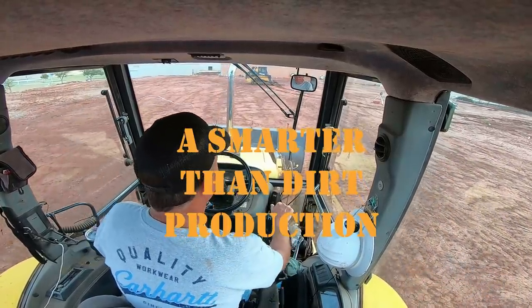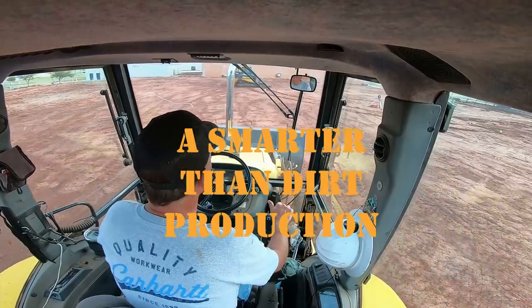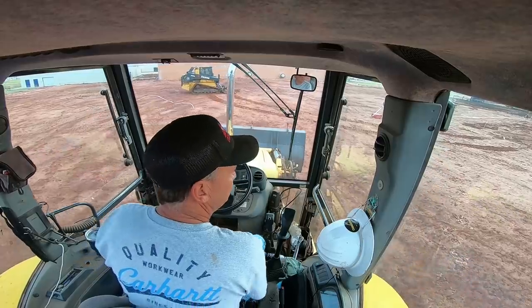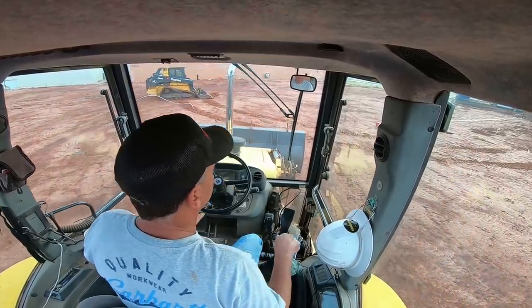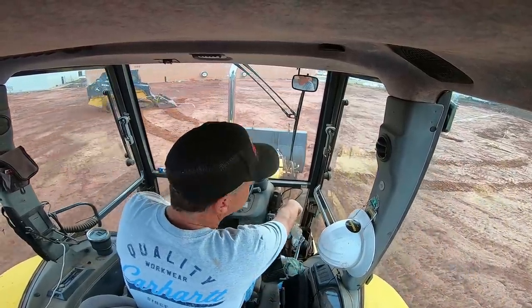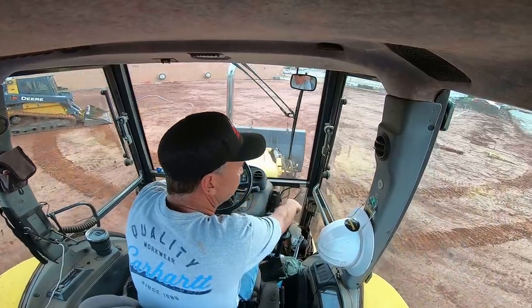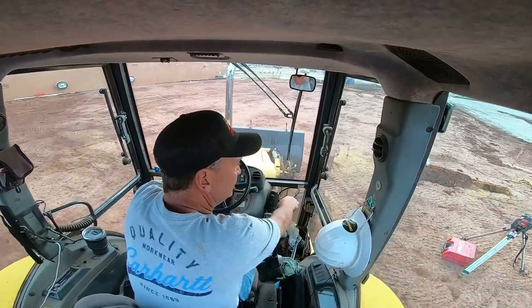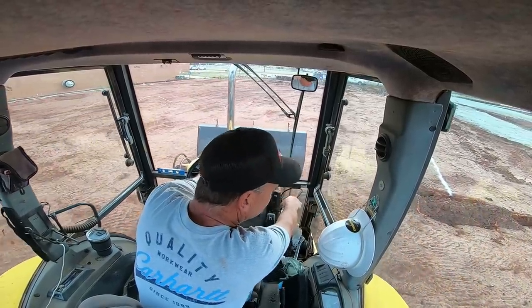Back over here in Kingfisher, we're gonna dig some footings. I think they're gonna put screw piers or helical auger piers, whatever you want to call it. I think they're gonna put those in over here. I don't think they've put them in yet.